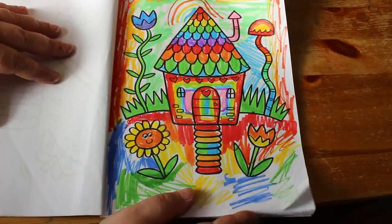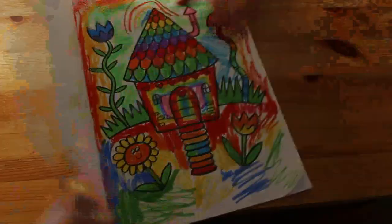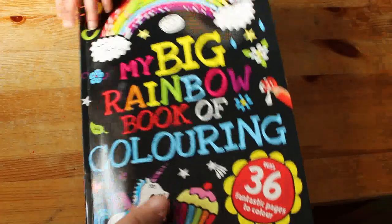But that's the only one we've done in that one so far, isn't it, I think? Yeah. But I think it's such a cute book. And it was only £2. Yeah, can't go wrong. £2, can you? I made the rainbow myself.